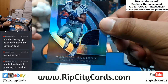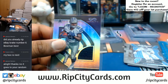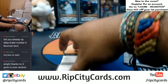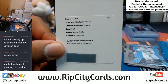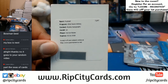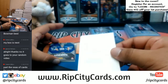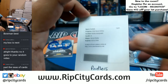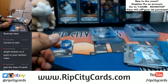Number to 288. Ezekiel Elliott of the Cowboys with the patch. Second one for Zeke of the Cowboys. Got a redemption here for Vernon Butler, the rookie auto. Again, not sure who he plays for. Vernon Butler, card number 14, belongs to the Panthers. That goes to the Panthers. There it is. Congrats, Panthers. You get the Vernon Butler rookie auto redemption.